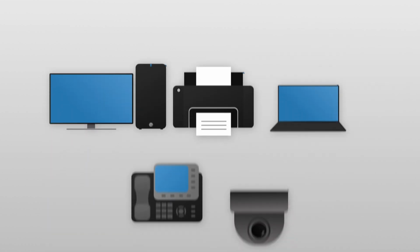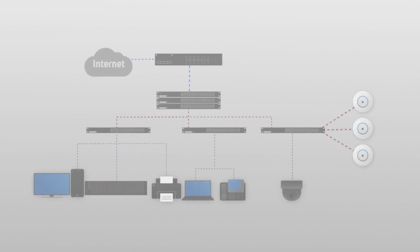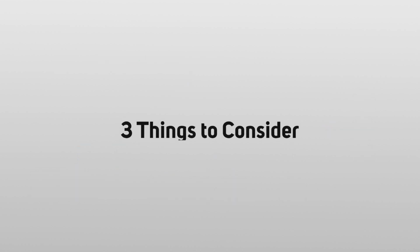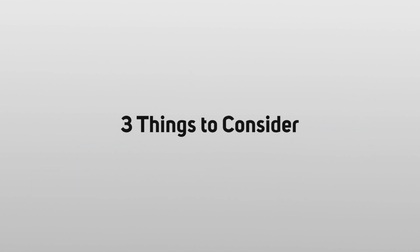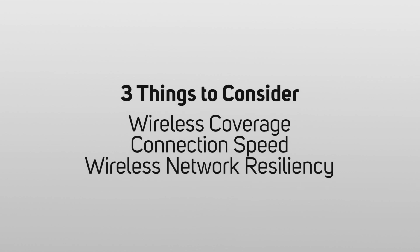For a business, wireless offers vital flexibility and increased productivity for certain functions. However, it shouldn't be overused due to the additional management complexity and the vulnerabilities it also presents. Wireless connectivity is simply an extension of the wired LAN of switches and routers to enable mobile devices to have the same network access as regular desktop PCs and workstations. The three main factors to consider when using wireless are coverage, connection speed and resiliency.